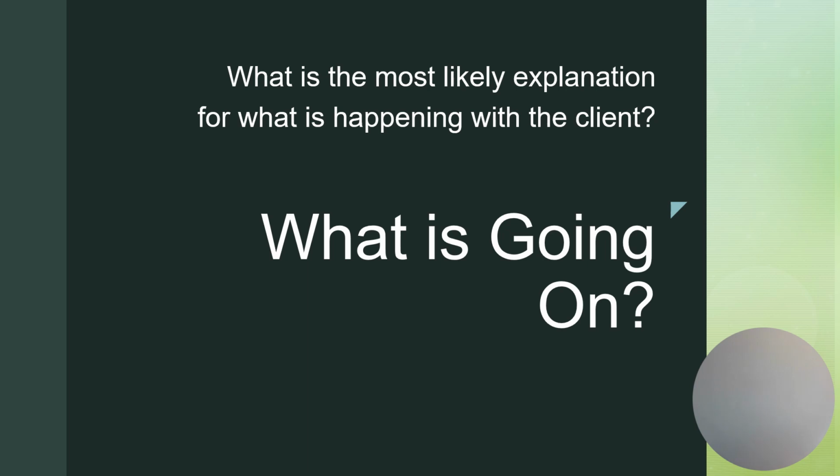So, what do you think is going on with this client? Personally, I think this client has some type of liver disease or infection, such as hepatitis or cirrhosis, possibly leading to liver damage and liver failure. But these symptoms could also potentially be from liver cancer. And the other issue would be the abdominal pain.